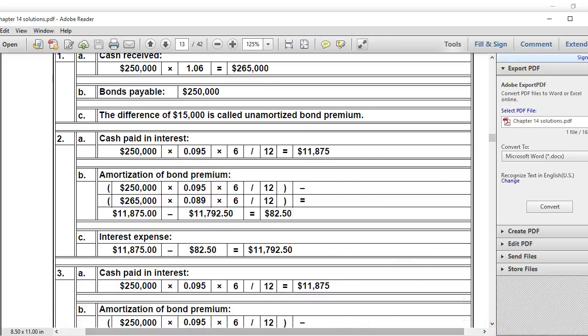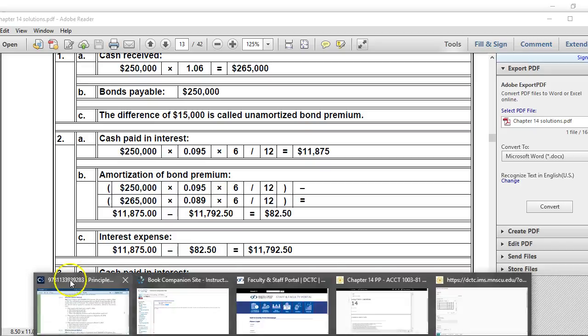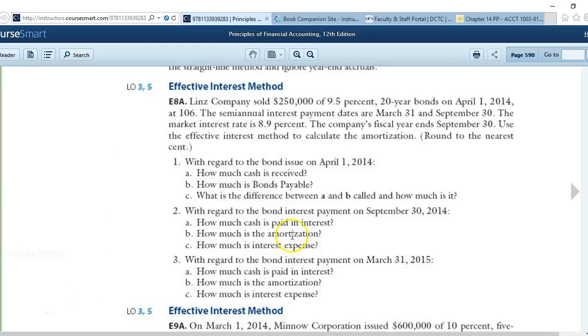Now let's try number 3. With regard to the bond interest payment on March 31st, how much cash is paid? That should be easy. It's the same every time, isn't it? Remember, it won't change. The cash stays the same.